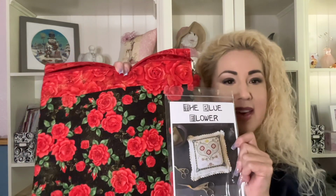And then my second start, this was supposed to be my Valentine's Day start, but it didn't happen. And this is the Blue Flower Tudor Swan. And I have it living in my project bag with the roses. I thought that kind of matched really well. And I'm stitching this on 32 count colonial parchment by Fabrics by Stephanie.